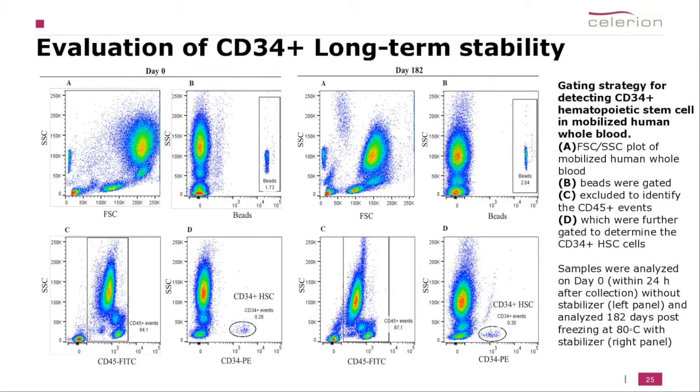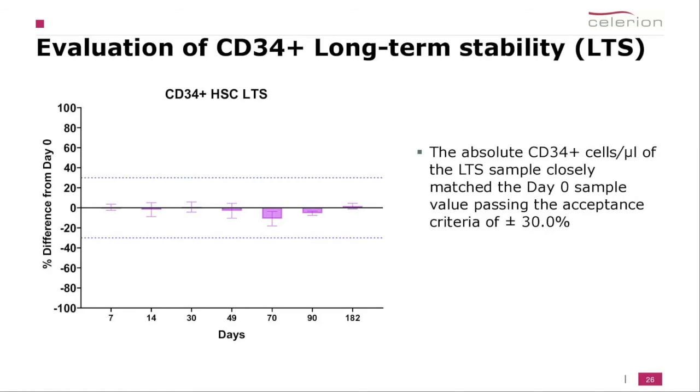There was not much interference from those extra populations in the stability experiment. But due to the shift in leukocytes, with the extra debris population arising on day 182 as represented in plot C, the gating was adjusted for day 182 to exclude additional debris. We were still able to gate CD45 and CD34 populations distinctly, and their percentages were mostly unaffected by the stabilization process. This slide shows a graphical representation of the percent difference from day 0 when samples were tested on days 7, 14, 30, 49, 70, 90, and 182. The absolute CD34 positive cells per microliter for the long-term stability sample closely matched the day 0 value, passing the acceptance criteria of plus or minus 30%.